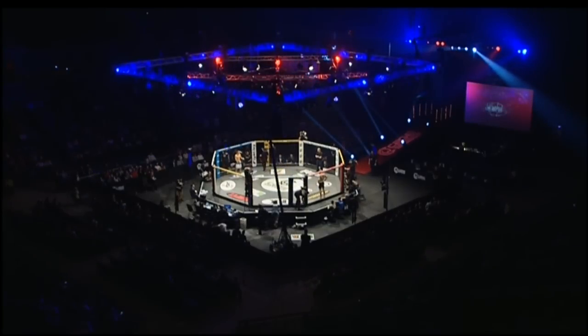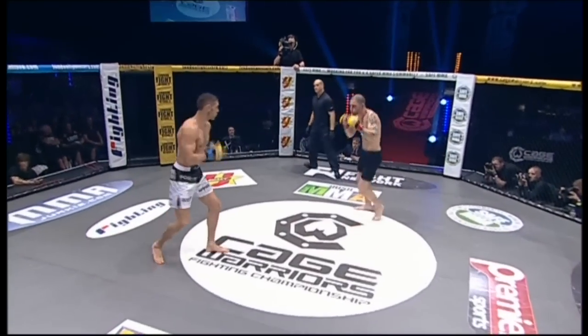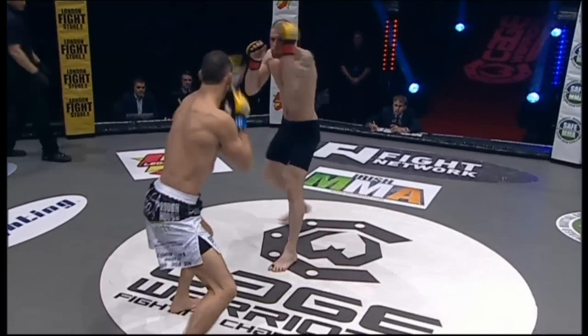Referee Rich Mitchell about to get this one underway. 3 5-minute rounds in the Cage Warriors middleweight division. Steve Dinsdale in the black shorts. Go. Matt Hallam in the white with black trim. No touch of gloves. Big reach advantage for Matt Hallam.